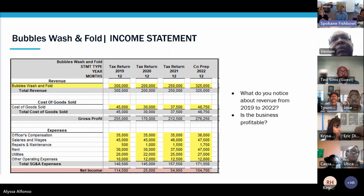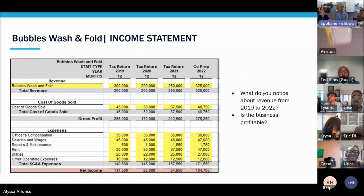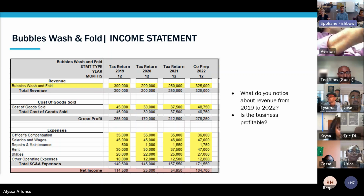I don't know if any of you use Excel or if you love it as much as I do, but you could do this on a sheet of paper. There's lots of programs online where you can take your tax returns and enter the information from your tax return. And what this allows the lender to do is look over time at how your business has trended. So the very top line across is the total revenue that Bubbles brought in its first year, and then in 2020, and so on. Underneath that are the expenses that the company incurred.